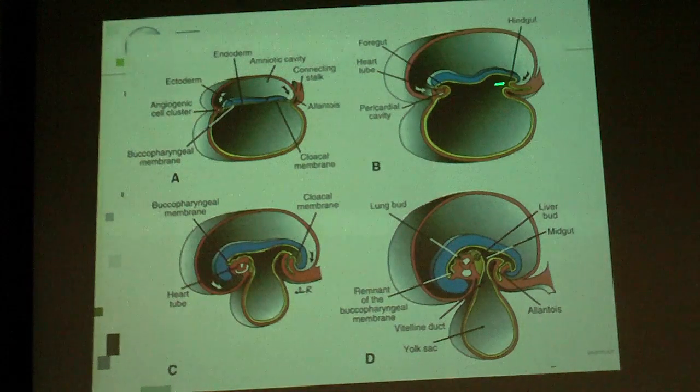Here you can see the embryonic development. Here you can clearly see the yolk sac, where these microglia are born as primitive myeloid progenitors. The yolk sac consists of a layer of mesoderm and an inner layer of endoderm. Microglia are thought to arise from this mesoderm layer and then migrate to the brain and enter the brain.